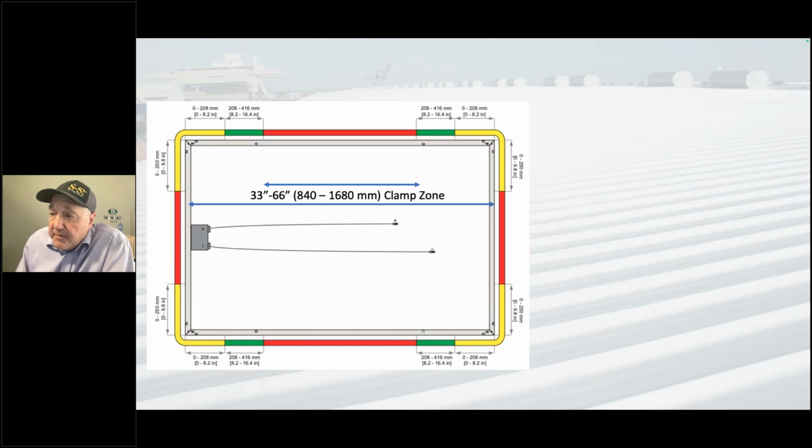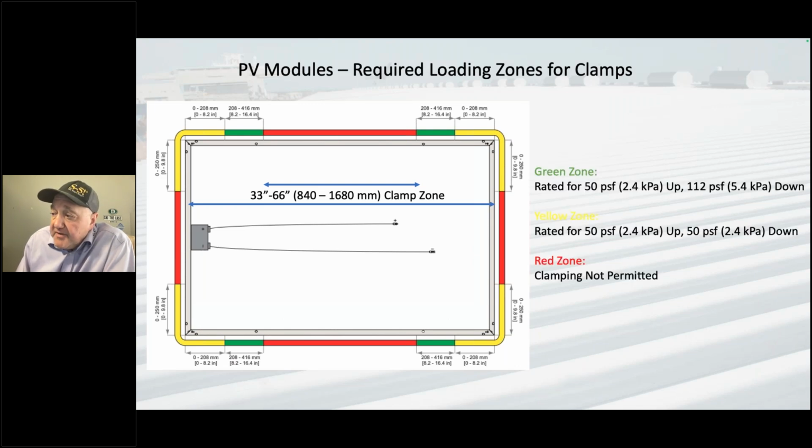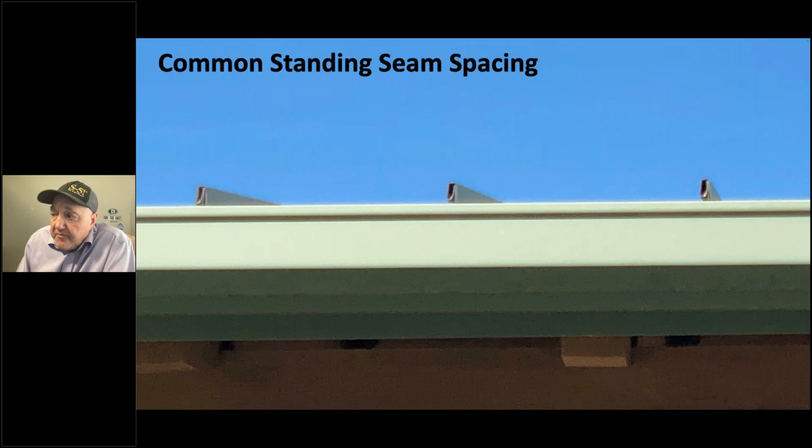If you look at a module, this is an older version, but you basically have loading zones, where you really need to be. Module to module they're different, but similar. You have different ratings for different parts of it; some are allowed, some are not allowed. That's the demand side. On the roof is the supply side.